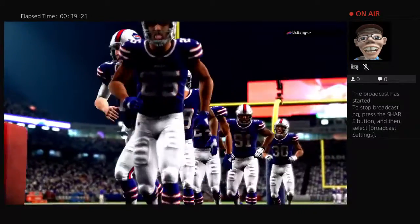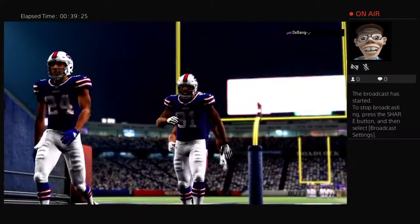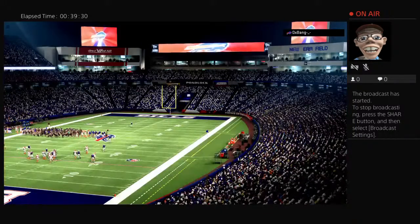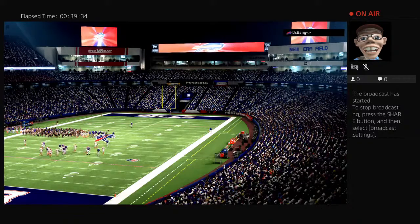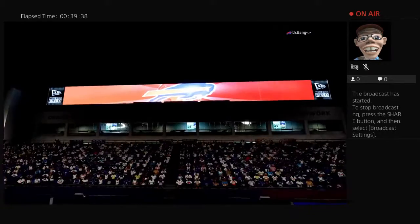So for Cleveland, they're on a nice early roll as they move to 3-1 with a win here. And they will head back home next week. Meanwhile, for the Bills, they'll drop down to 1-3. And they'll be off to Oakland next week for a date with the Raiders.